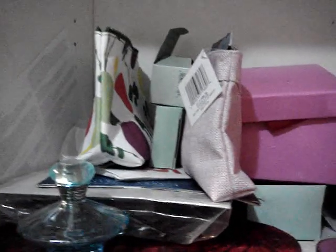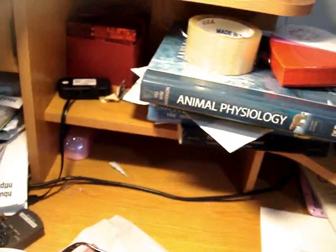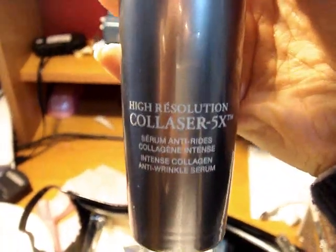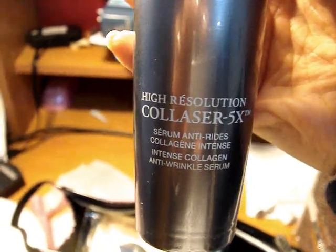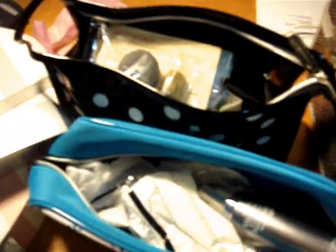I'm trying to think. Oh yeah, and then I have my eyeshadow palette. And I bought this new Estee Lauder, Lancome lotion. Right here. As you can see, it's kind of pricey, but I got coupons, so it's supposed to be good for your skin. I want something that would reduce my pores and even out my skin tone, so I got that. And there's a bunch of stuff. Alright, someone's calling me, so I gotta go.